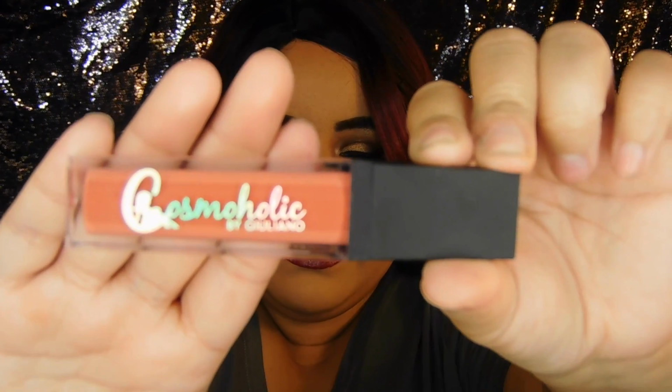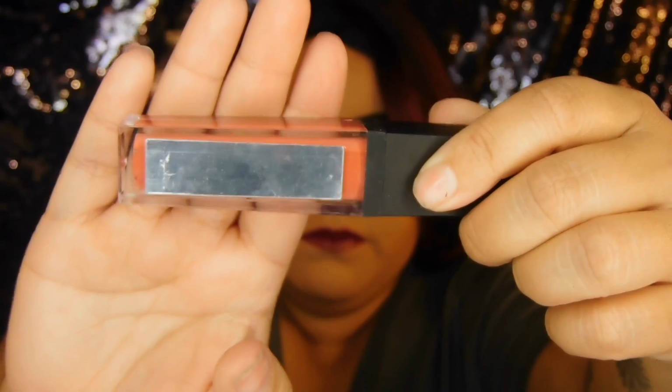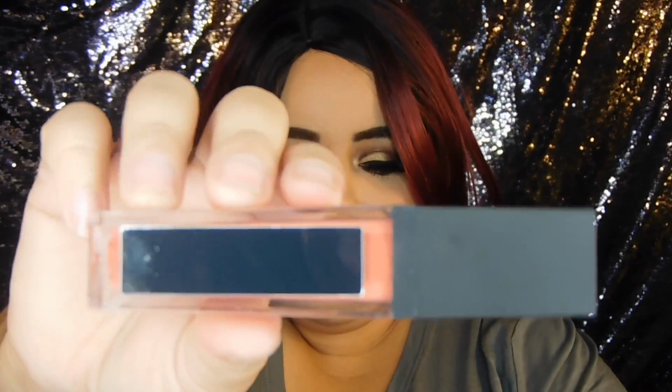is a Cosmoholic liquid lipstick with an LED light. Ooh. Oh, you open it and it has a little light. That is so cool. But this is what the packaging looks like. It is a liquid lipstick, and it comes with a little mirror. I'm going to take off the little plastic so it can be easier. There it is. So that's the little mirror. So convenient. I like the packaging. It's plastic and this is matte black, which is pretty cool.